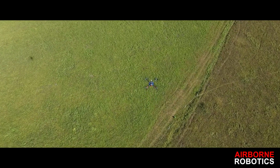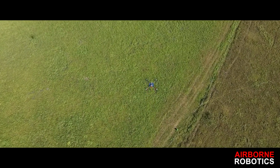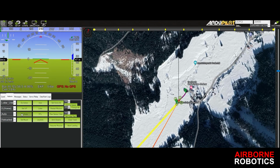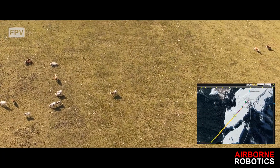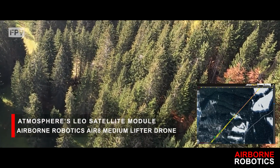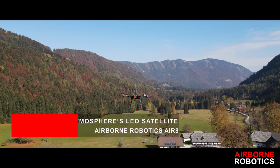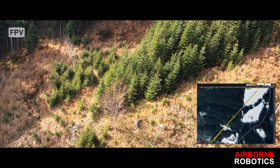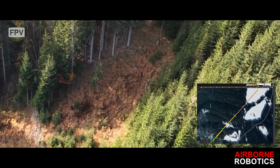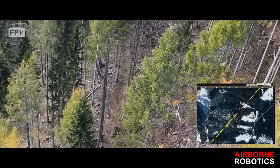For this purpose, in order to investigate possible remote drone operations from a distant control center, typically onshore, we have integrated a prototype LEO satellite module from Atmosphere, the French project partner, into AIRBORNE Robotics' AIR8 Medium Lifter Drone. This allows us to reliably operate a drone when direct radio link is not sufficient.